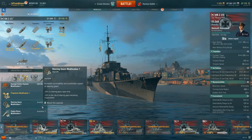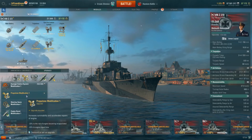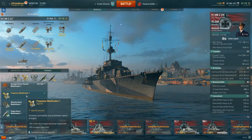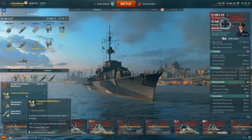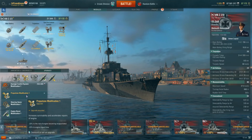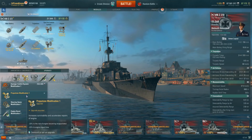Now for me, I don't like losing my engines, because crawling away at 20 knots or so with Last Stand is really annoying. You can't really get away from enemy ships very easily with that, so I personally hate losing my engine, so I run Propulsion Mod 1.